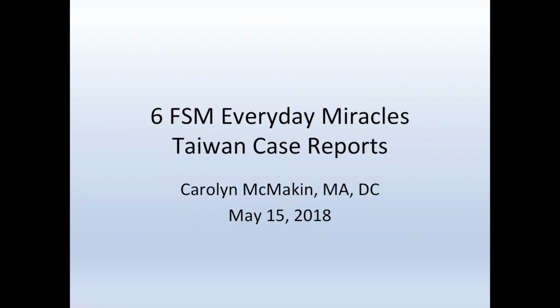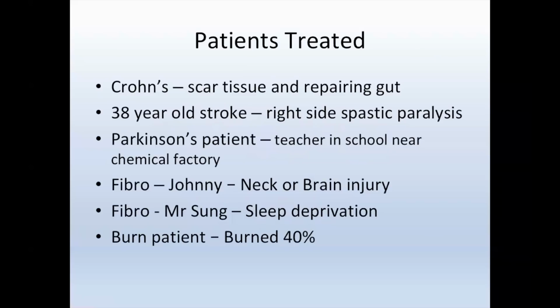This is Dr. Carol. The cases we're going to do today all happened in a 10-day period in Taiwan at the core seminar, and we treated 2 patients the week before the core seminar started. So the patients you're going to see during the webinar are a Crohn's patient, where we took out the scar tissue and repaired the gut, a 38-year-old stroke patient with right-sided spastic paralysis, a Parkinson's patient, and fibromyalgia from spine trauma.